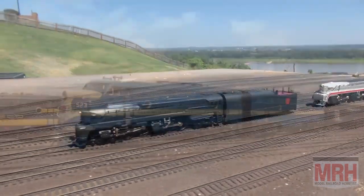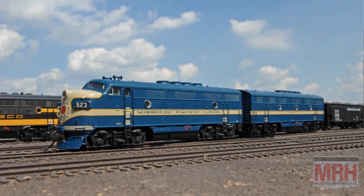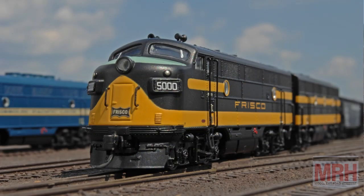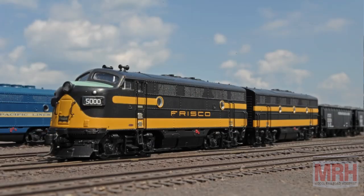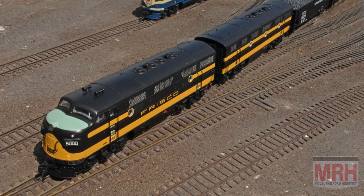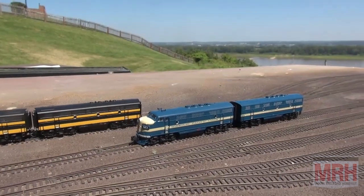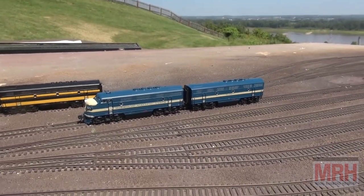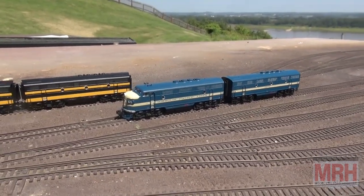Also today, I'm shooting some F3s, F units. I've got them in Missouri Pacific, and I also have them in the Frisco paint scheme. Now, these models also have Paragon 4 sound. The A units are powered. The B units are dummy units. These are available in 14 different paint schemes that you can find on their website. They've got the lighting effects in them.